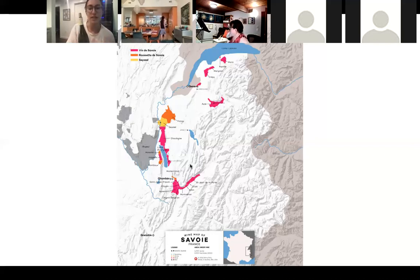And then once again, the Vin de Savoie is the largest general appellation. And from within Vin de Savoie, you have about 17 different crus or village sites that are most well known for some of the highest quality production.